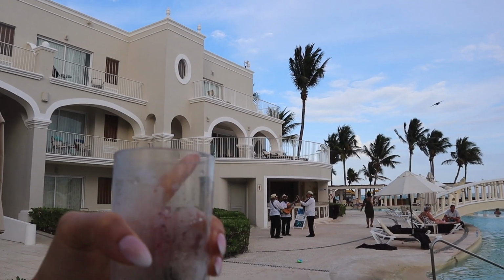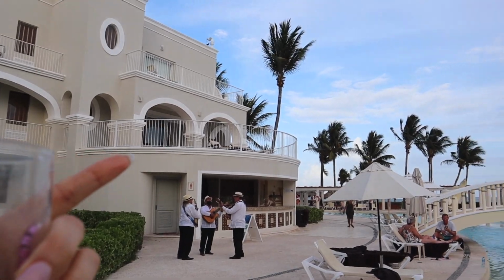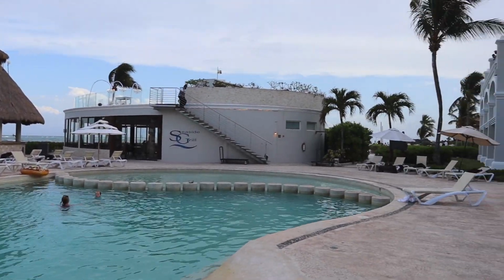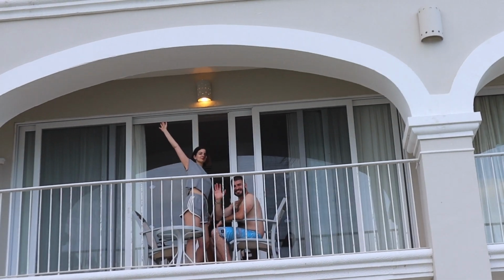So that's our balcony right there. It's so crazy because we have the biggest balcony and we have the best view. There's Hampton and his girlfriend. Get ready for dinner, bitches.